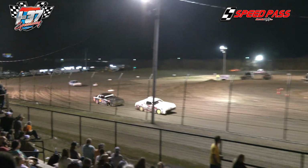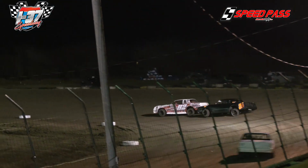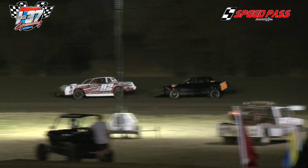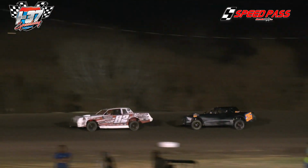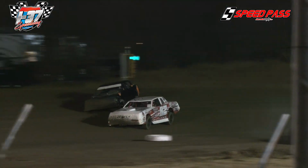White flag. Oh, white smoke. Action all over the track. The 82 of Shelby Williams and the 22 of Dean Abbey. They're going to stay green. We're going to stay green to finish this race.